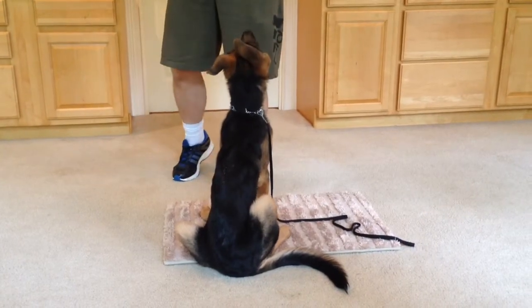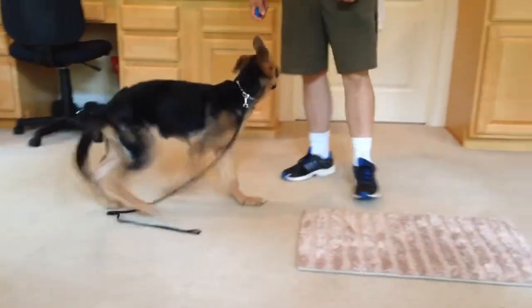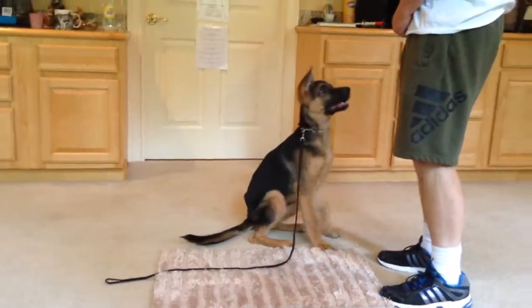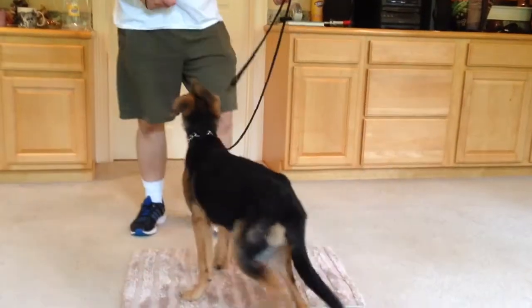This is Rue. She's a 15-week-old German Shepherd. And we're doing on-lead obedience. Good girl. Good girl. Here. We're practicing some basic commands like come, which is here, sit, and down. Good girl. Also watch. Rue, sit.